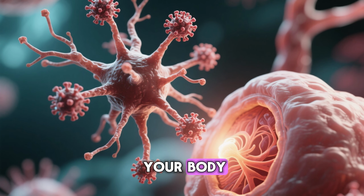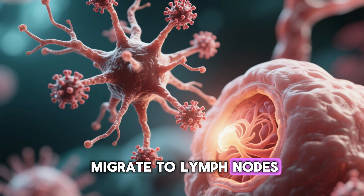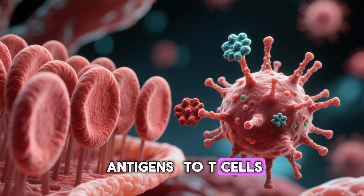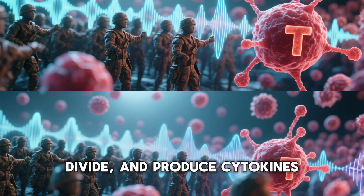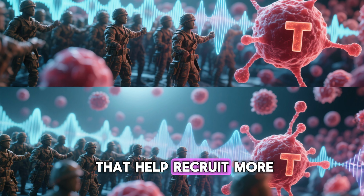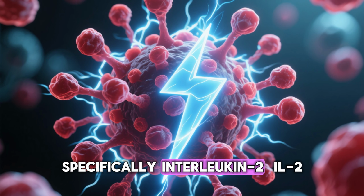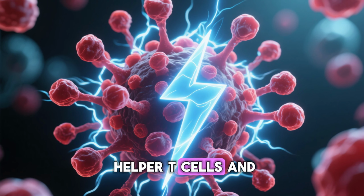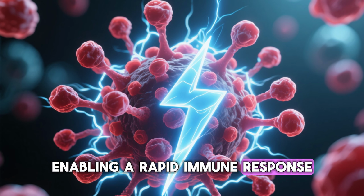When a virus enters your body, dendritic cells pick up the viral particles and migrate to lymph nodes. There, they present pieces of the virus, called antigens, to T cells. This communication triggers the T cells to become activated, divide, and produce cytokines that help recruit more immune cells to the site of infection. Interleukins, specifically interleukin-2, IL-2, are essential for helping helper T cells and cytotoxic T cells grow and multiply, enabling a rapid immune response.